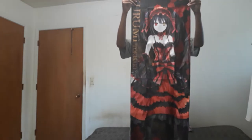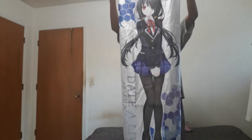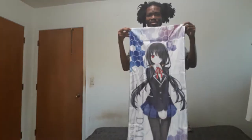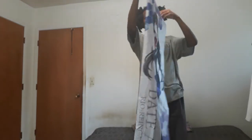Little plastic insert. So it appears to be a casing for a body pillow. You have her on this side, you have her on this side, and I think that's Tohka on the other side. Yeah, I watched the Date A Live anime long before I knew about the visual novel. I think that's Tohka. It looks like one of the characters from there. I definitely recognize her.